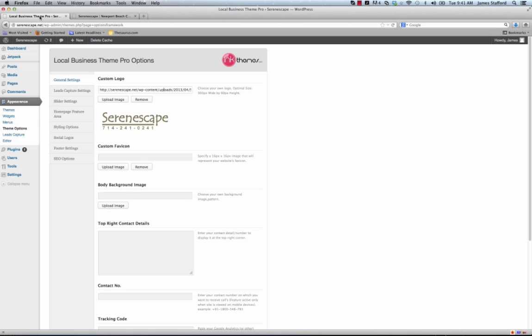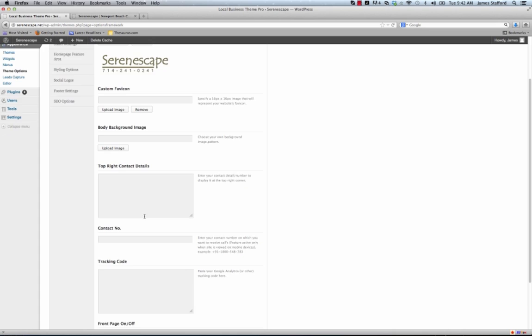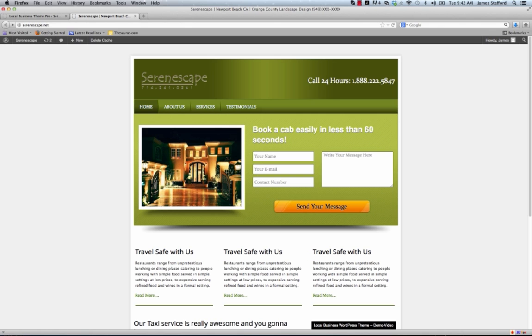All right. Let's see. The body background image, I just feel that this is too clean. So I'm going to leave it this way. I like it being too clean. You can put any background there that you'd like. It's just going to change this background. It's not going to do anything inside the perimeter of the website. And upload that. Top right contact details, that's going to be this information over here, the phone number.